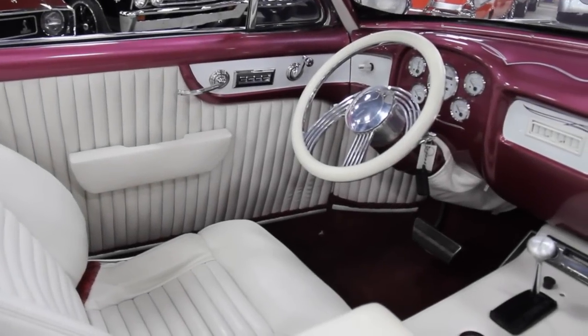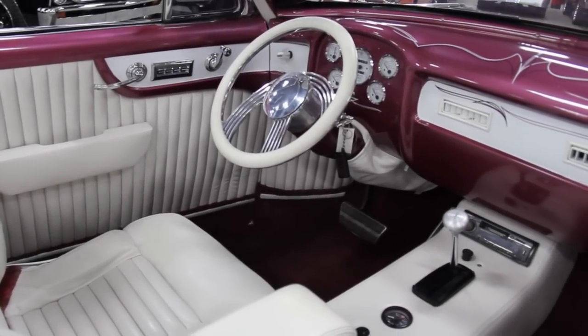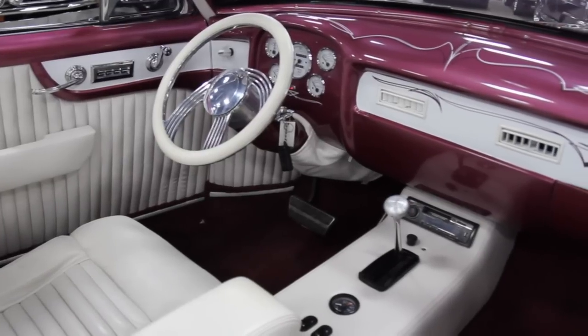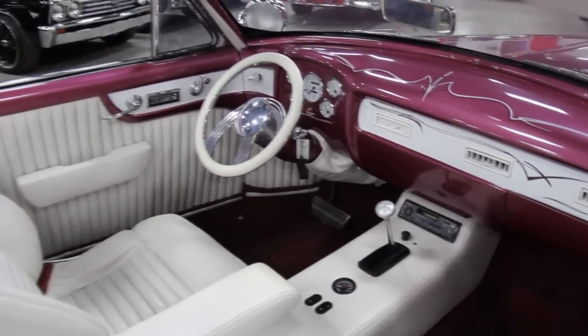Check out the custom interior in this thing. Those kick panels are all rolled and pleated. The door panels are all rolled and pleated. These seats are just about as comfortable as can be. You just lean back in this thing and cruise.